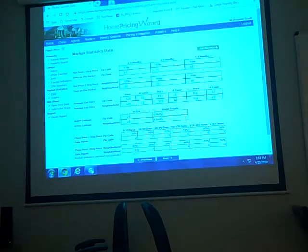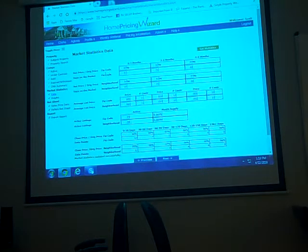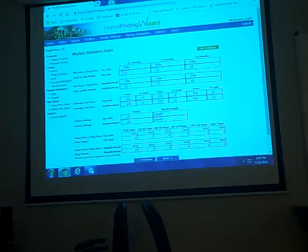Okay, so this tracks the market data. Typically, if you have it in the neighborhood, it'll give you the neighborhood, but because there were not enough sales in the neighborhood, we did the zip code. So the zip code is being compared to the neighborhood. We go back 0 to 2 months, 2 to 4 months, and 4 to 6 months, what the net price, original list price was, and it's staying pretty steady at 97%. Days on the market is 68, 71, 57.